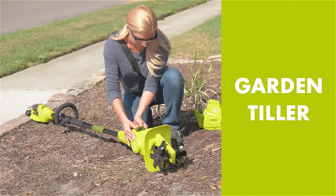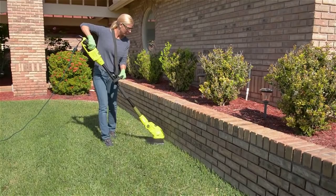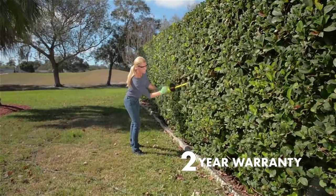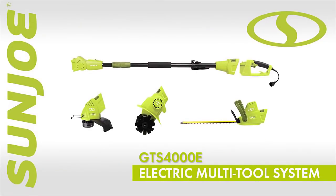You can turn this product from a 19-inch handheld trimmer to a pole hedge trimmer, or from a 12-inch string trimmer to a 6-inch tiller cultivator. The Sunjoe GTS 4000E Lawn and Garden Multi-Tool Care System Trimmer is a handheld electric-powered tool perfect for tilling the turf and trimming the grasses and hedges. It's ETL listed and backed up with a 2-year warranty.